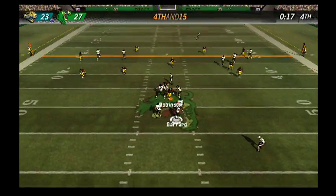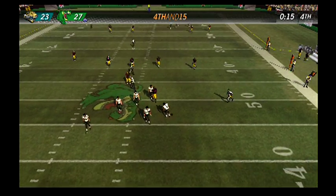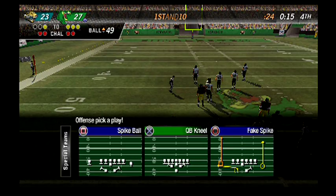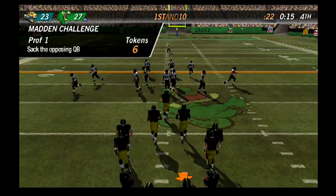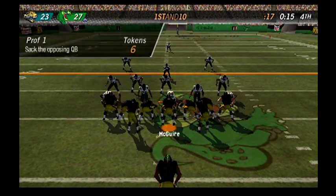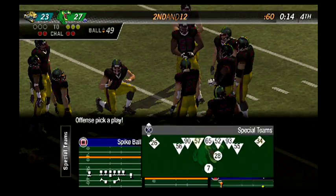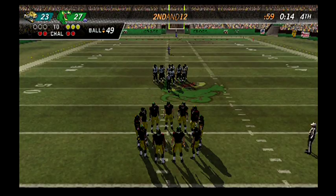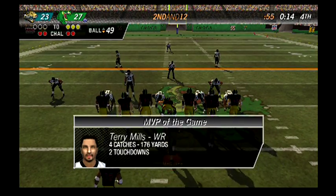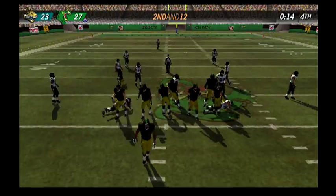Dropping back to pass here, needing a big fourth down conversion. The rush gets to him from behind. Just go ahead and take a knee here. He'll just take a knee. Jacksonville calls a timeout. They have no timeouts left. You should probably play it safe, just down the ball. And there's the kneel down by the quarterback.